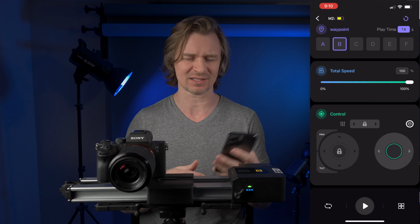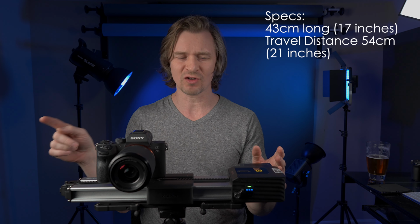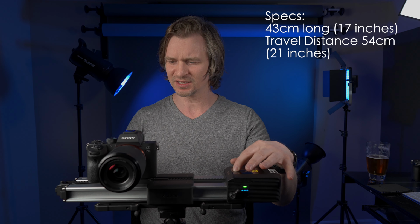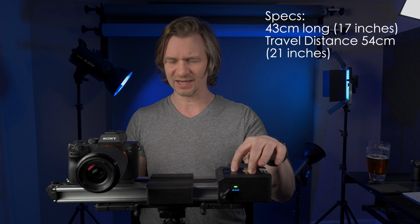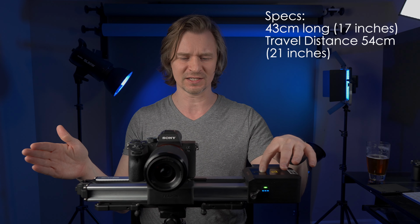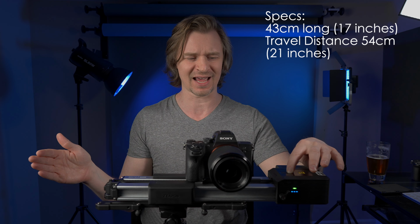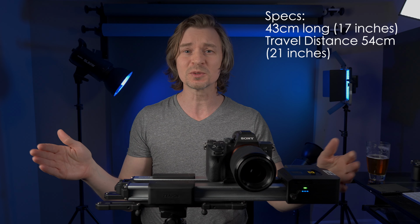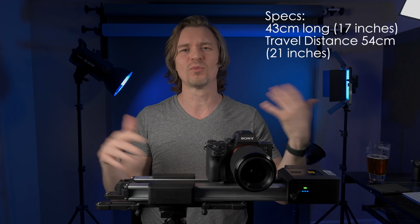Let me give you the specs on the thing. While the whole thing is 43 centimeters long, it actually travels longer than that because it can go further. It's extremely well designed. Go right to the end here, and if we go all the way back here, it actually travels further than the length of the device itself. You get 54 centimeters to be exact of travel distance, which is plenty, especially if you were doing close-up shots or you're having more subtle movements.